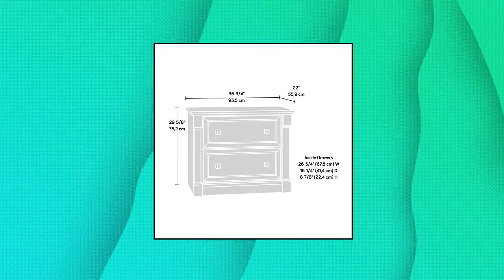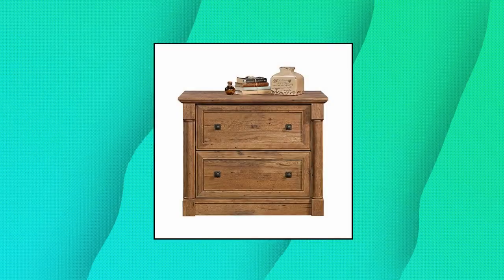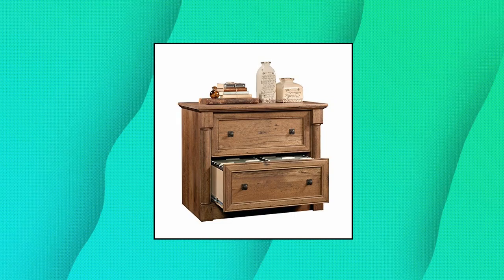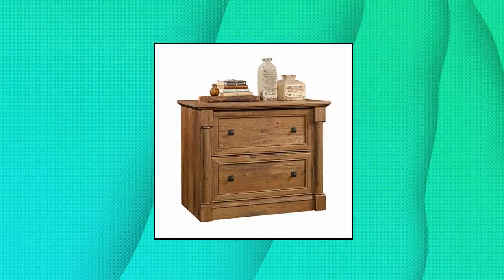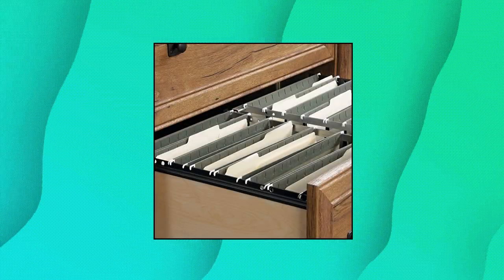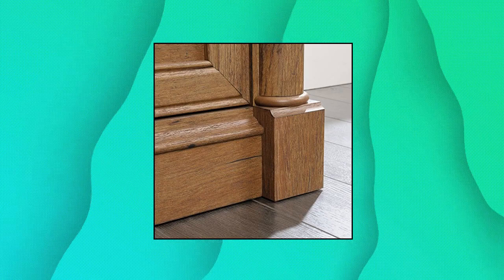Sauder Palladia file cabinet. Drawers with full extension slides hold letter, legal or European size hanging files to help keep you organized. Patented, interlocking safety mechanism allows only one drawer open at a time. Quick and easy assembly with patented T-slot drawer system. Vintage oak finish. Engineered wood construction.